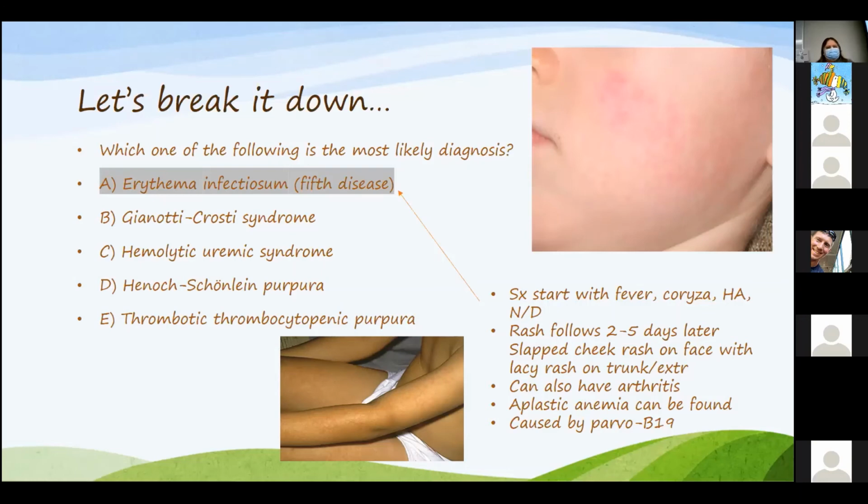Why do we care about this one? I heard someone say TORCH. Pregnant. I heard pregnant. Yeah. Definitely, if your pregnant patient says that they were around somebody that had this, it is important to check their antibody status, because an acute parvovirus B19 infection during pregnancy can be really bad.